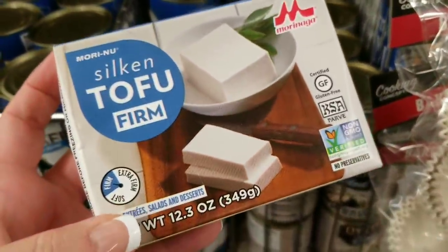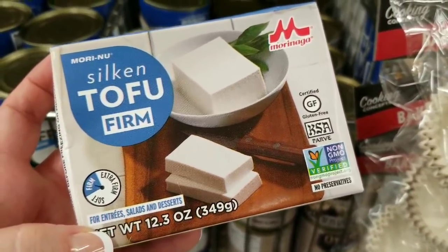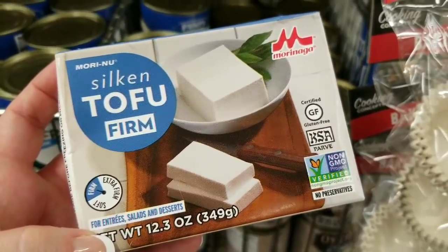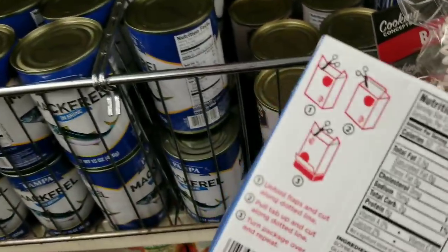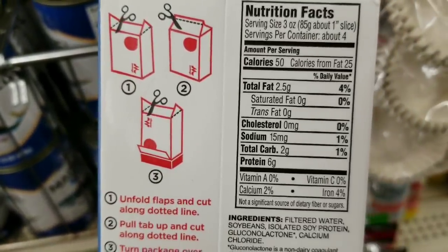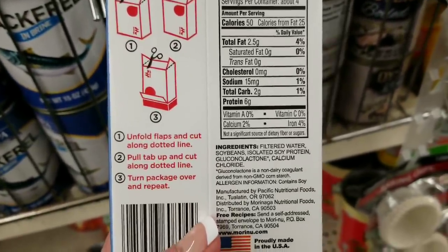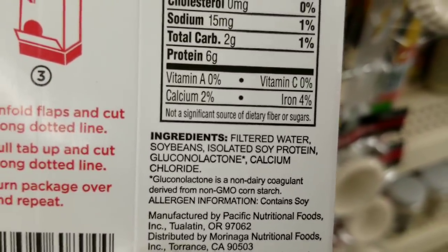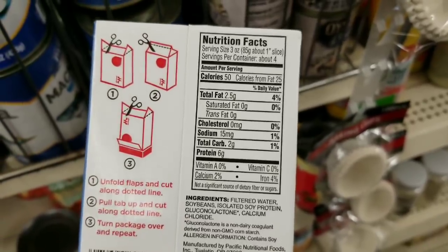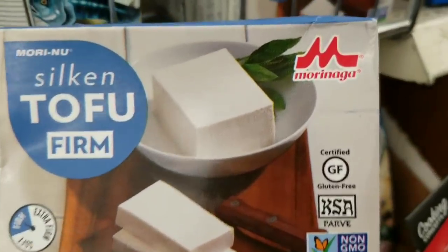Tofu, guys. They have tofu at the Dollar Tree. Have you tried it? Do you like it? Do you use it? I'm not a tofu fan just because of texture, but this one is firm. So I've never tried a firm tofu before. You know those Campbell soups that come in this kind of packaging? The packaging reminds me of that for sure. So, yeah, tofu at Dollar Tree. Nutrition, filtered water, soybeans, you know, tofu stuff. No, thank you. I'm going to put you back.